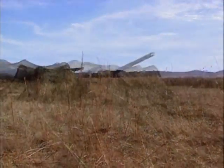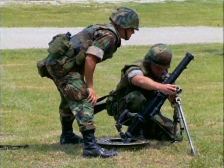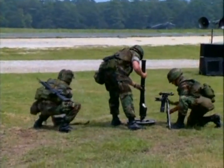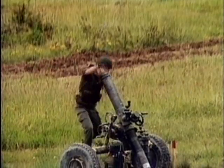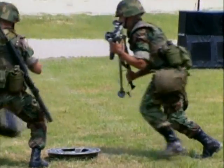Artillery can be categorized into three basic types: mortars, howitzers, and guns. Mortars are considered the hip pocket weapon of the infantry. Lightweight and easily moved. A mortar team of 4 can set up and fire dozens of rounds in just minutes, and then move their position before the enemy has time to respond.